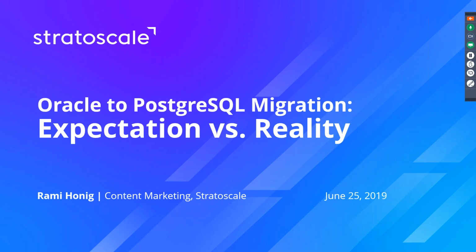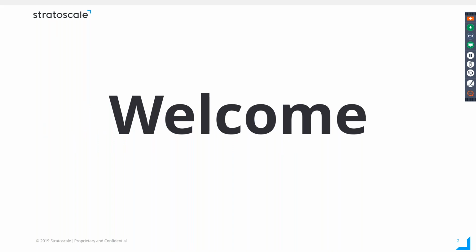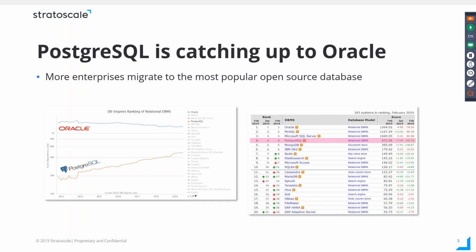Great, thanks. So I'd like to welcome everyone to this webinar today. And as mentioned, there will be a few questions during the course of the webinar, and we're happy to get your input on those. So to get started, we see that Postgres is catching up to Oracle. Looking at this trends graph from DB Engines, we see that there's a definite migration away from Oracle to Postgres. And in fact, if we extrapolate these graphs forward, then within a few years, sometime around 2025, Postgres is going to overtake Oracle as the #1 database in the industry.